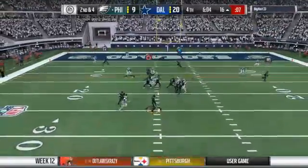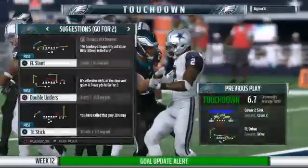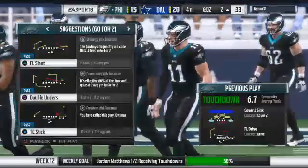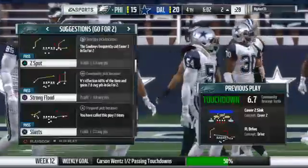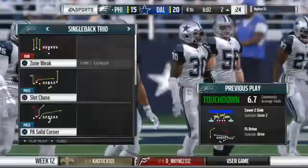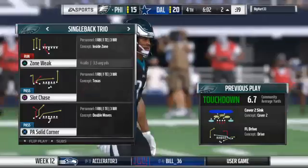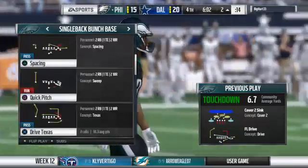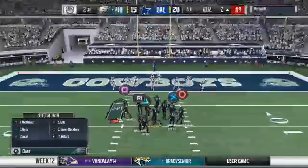On 2nd down, here's Wentz. And he'll take it into the end zone for an Eagles touchdown. Jordan Matthews, his 5th touchdown now on the year. And the Eagles have cut it back within a score. So a big play for the Eagles now as they'll go for 2.